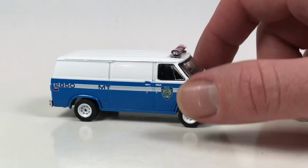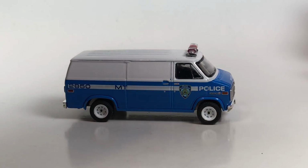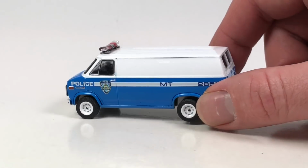Imagine Auto World with a Ferrari license, like a Lamborghini license. I mean, come on. If you don't think that would be cool, then you're probably just not that cool.